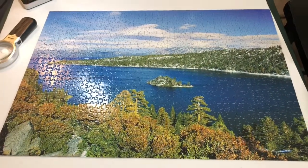Beautiful. Hey, I want to thank you all. Catch you guys with me in the puzzle in the background. I want to thank you all for joining me on this journey of completing this puzzle. Like I said, it was a challenge, but we did it.